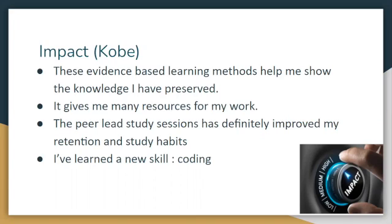So it helps me do some of my work when I get stuck, when I can't get in touch with doctors. That's a big thing. And it's really helping me a lot because I honestly thought I would not understand calculus until she showed us and she started giving us these resources.